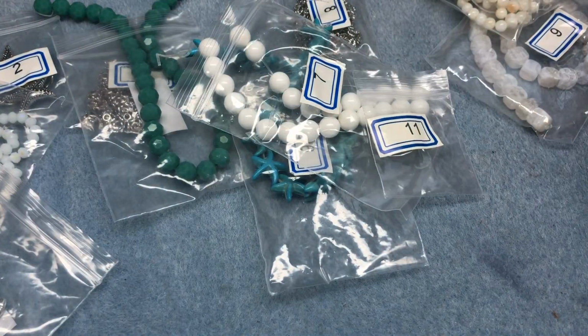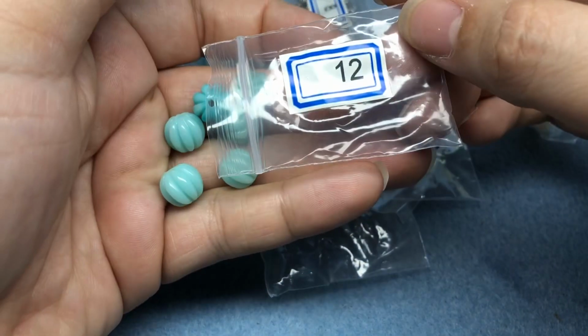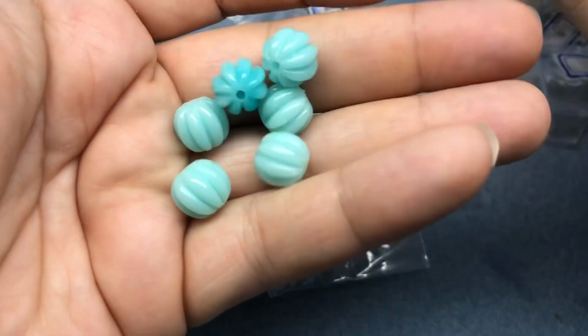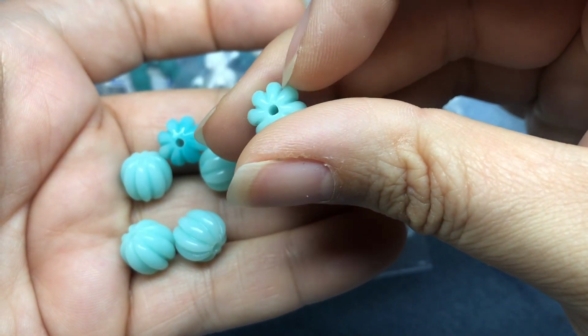Number 12, I think this is my absolute favorite thing so far. Number 12 is a 6-piece 11mm synthetic coral fluted melon beads in light turquoise. Hello. When they say synthetic coral, I don't know if these are just plastic.